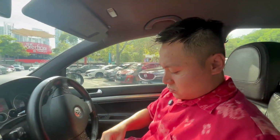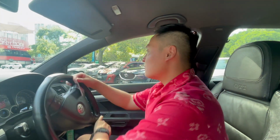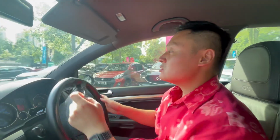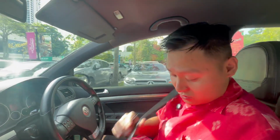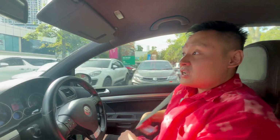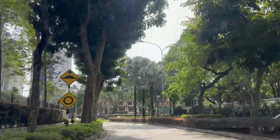Okay, so we just finished up viewing most of the residents over here and also the waterfront at Park City. Now we are going to the other side of the commercial compound, which is actually Plaza Aradia. The rental over there for the ground floor units can go all the way to 30,000 ringgit. And also check out the international school by Park City, now at the commercial area of Plaza Aradia.